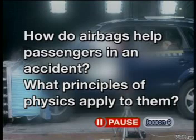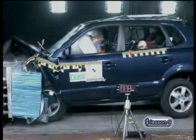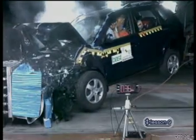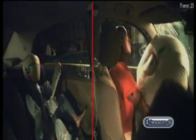Let's investigate these a little more closely. How do airbags actually help passengers in an accident? What principles of physics apply to them? Airbags release high pressurized air into a bag when struck suddenly at great force. They form a cushion between the driver and the steering wheel or the side of the car. The cushion allows the driver to come to a stop over a longer period of time. It allows his momentum to return to zero in a little more time than it would if the driver struck the steering wheel immediately.